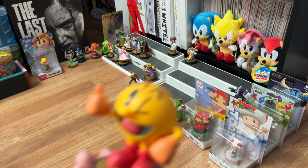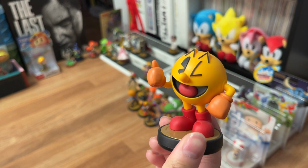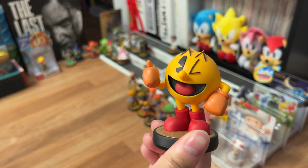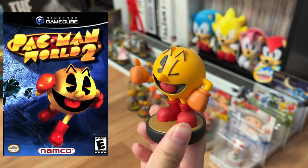And the last of the big three in terms of Smash Brothers characters that I really wanted, which was Mega Man, Sonic, and of course, Pac-Man. I cannot believe we got Pac-Man, and the fact that it is his Pac-Man World design as well. Oh my god, so happy about this one.